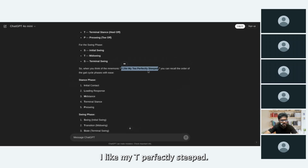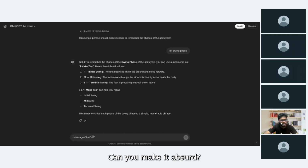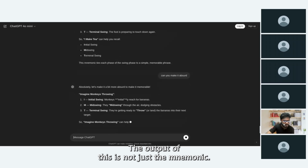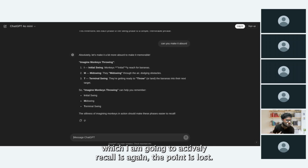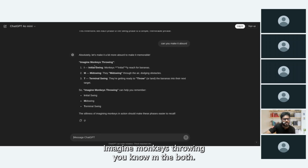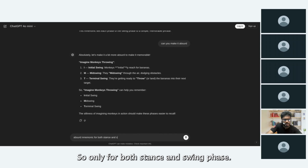I like my tea perfectly steeped. Make tea. Initial swing, mid swing, terminal swing. Can you make it absurd? The output of this is not just the mnemonic. I'm going to put that in a flashcard, which I'm going to actively recall. Else, again, the point is lost. Okay, so a bit of absurd is more memorable. Imagine monkeys throwing both the stance and swing phase. Absurd mnemonic for both stance and swing phase.